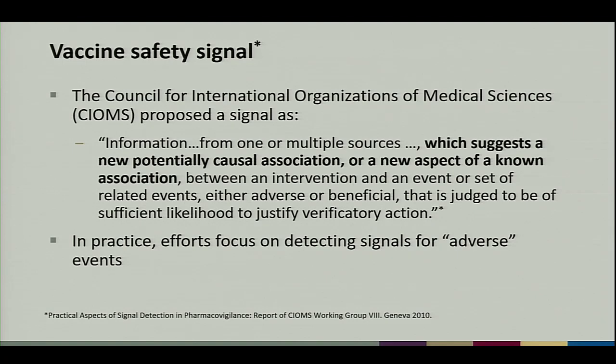So I want to quickly touch on signal detection and assessment. Next slide. So the CIOMS defines a signal as information from one or multiple sources which suggest a new potentially causal association or new aspect of a known association between an intervention and event or set of related events, either adverse or beneficial, that is judged to be of sufficient likelihood to justify verificatory action. For safety, we're really looking at adverse events, not beneficial events. Next slide.